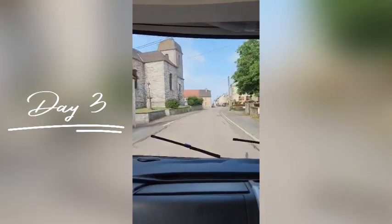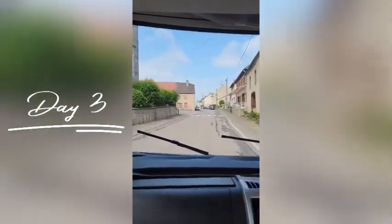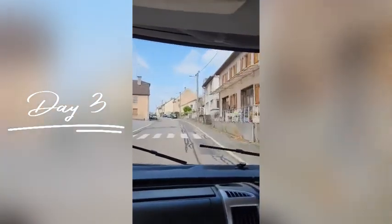Good morning. So here we are back on the road. We are coming through a lovely village in France. We had a lovely stay, very peaceful air last night. That was a free air, not far from the coast, not far from the border of Switzerland. So today we are traveling to Switzerland.